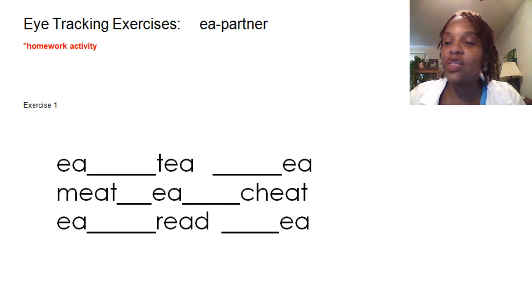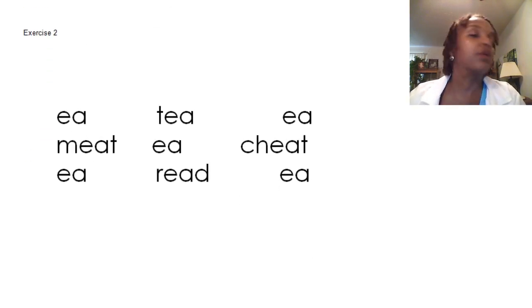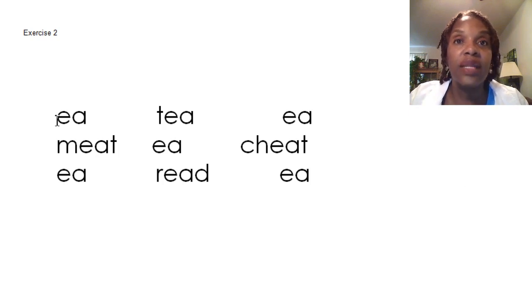Good job. All right, so I'm going to take away the lines, and we're going to do it one more time. All right, again, the purpose of this exercise is to strengthen your eye muscle so that you can track when you're reading. You can track just with your eyes and not lose your place, right? All right, starting here. Ready, go. E, T, E, meet, E, cheat, E, read, E.